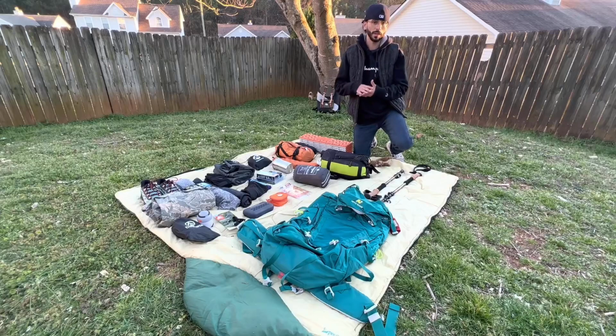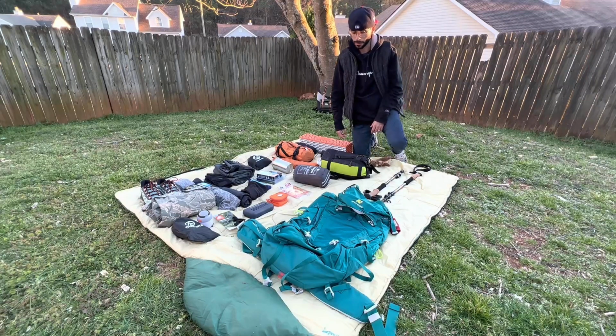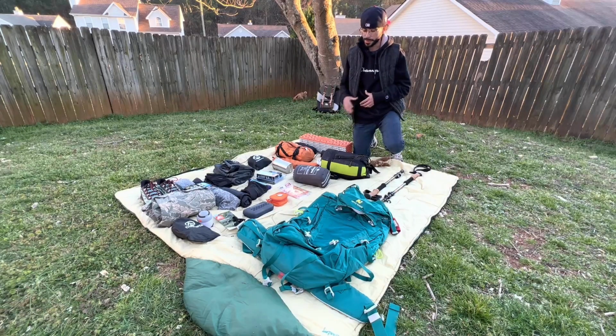In the middle, I'm going to be having most of the heavier stuff because I don't want most of the weight at the bottom weighing me down and putting that pressure on my back. Also, we're going to be going over the essential gear, my habitat, what I brought for that.